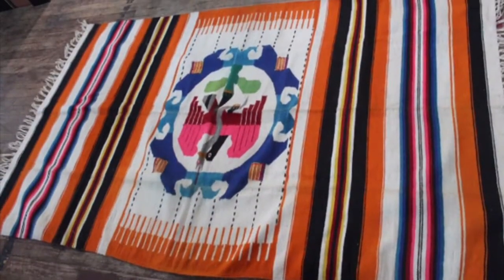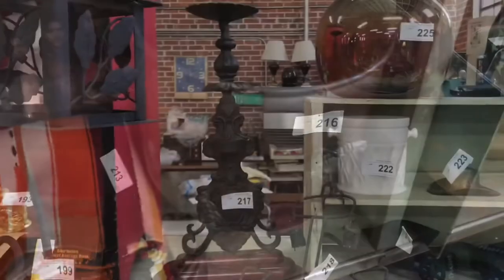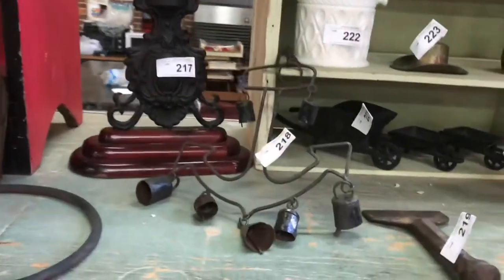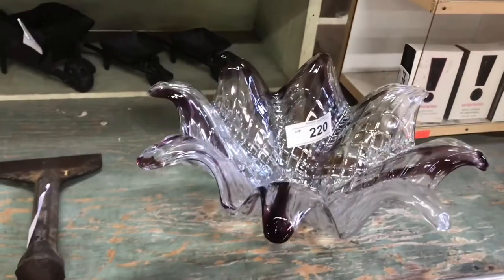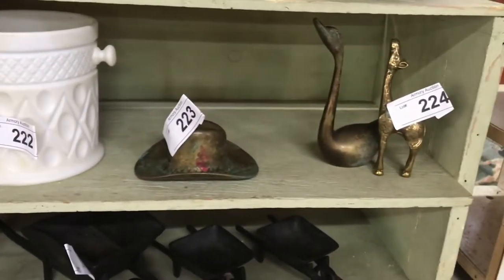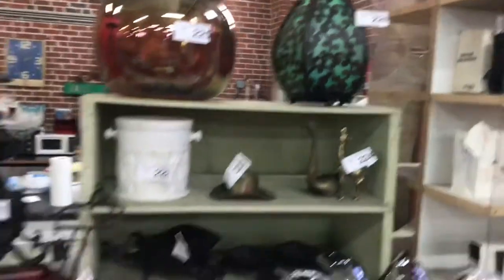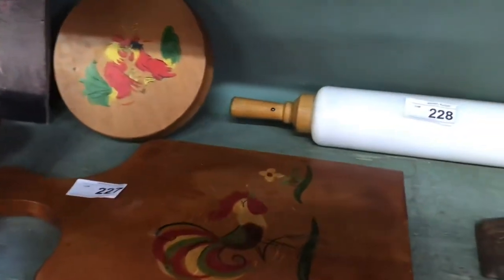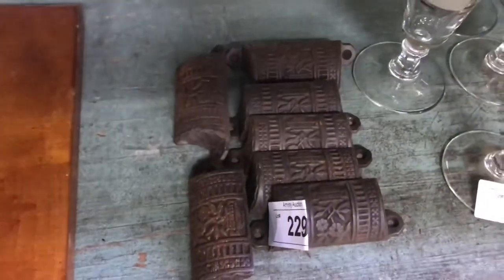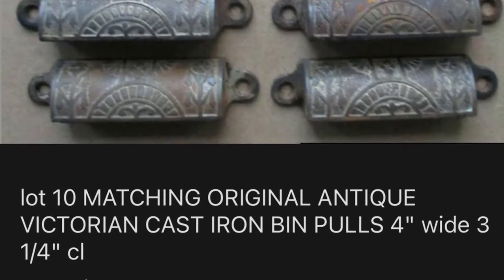This nice native rug. Eagles. Lion head handled brass planner. It's a really neat anchor shaped bell. Glass rolling pin. Now these are nice, the Victorian bin pulls. Found a comp for these. There were 10 in this lot that sold for $119. There's only 7 here, so you be the judge.